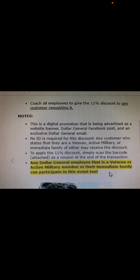This post shows a picture and it says, coach all employees to give the 11% discount to any customer requesting it. And the notes say, this is a Dollar General promotion that is being advertised as a website banner, Dollar General Facebook post, and an exclusive Dollar General email. No ID is required for this discount. Any customers who state they are a veteran, active military, or immediate family of either may receive the discount. To apply the 11% discount, simply scan the barcode attached as a coupon at the end of the transaction. It's highlighted and says, any Dollar General employee that is a veteran or active military member of their immediate family can participate in this event too.